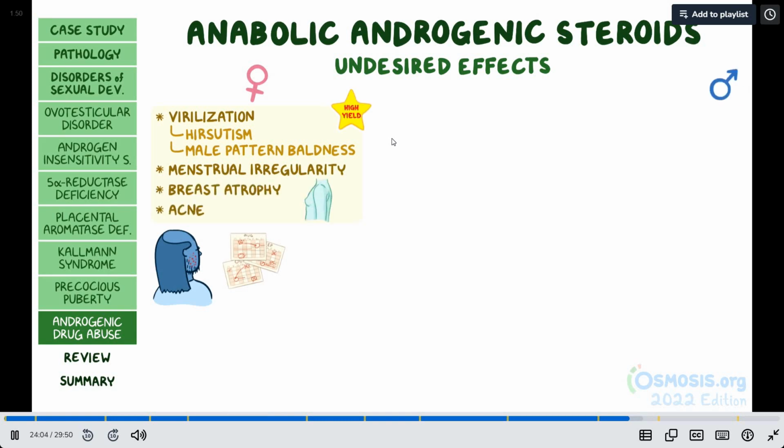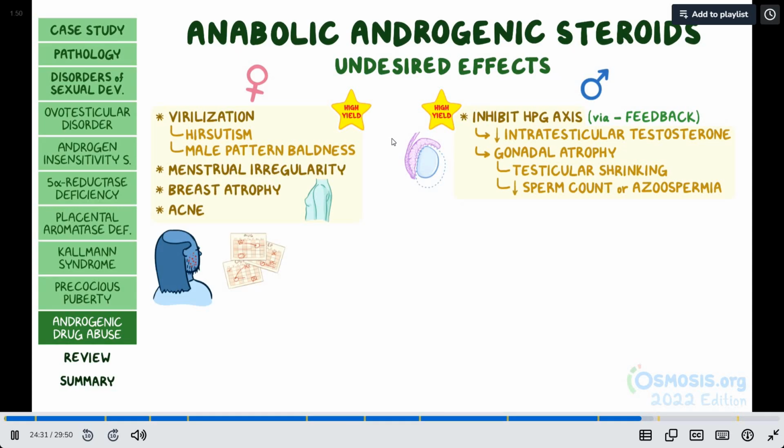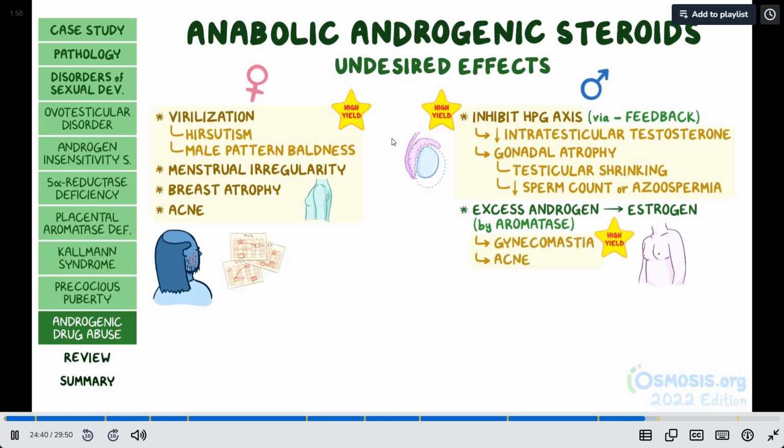On the other hand, in males, excessive androgen levels can inhibit the hypothalamic pituitary gonadal axis via a negative feedback mechanism. This ultimately leads to a decrease in intratesticular testosterone, and thus gonadal atrophy, which is characterized by testicular shrinking, and low sperm count or even azoospermia, which is a complete absence of sperm in the semen. In addition, some of the excess androgens may be converted into estrogen by the enzyme aromatase, leading to gynecomastia and acne. Finally, some individuals may experience behavioral changes, such as aggressiveness or mood swings.